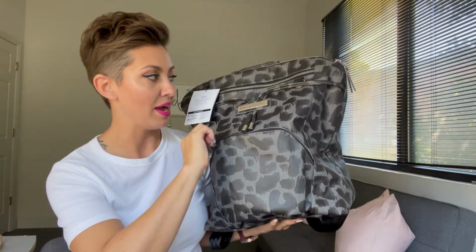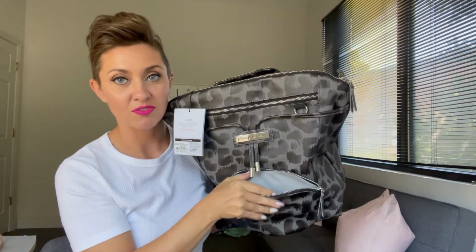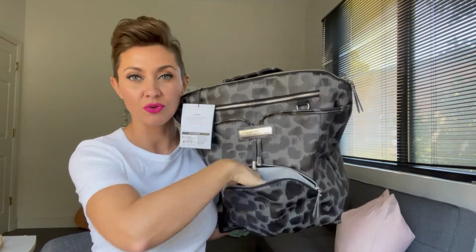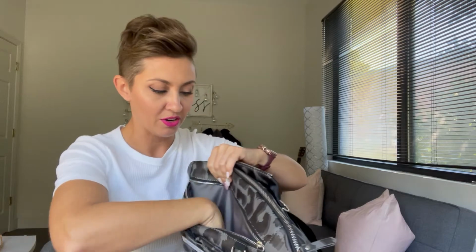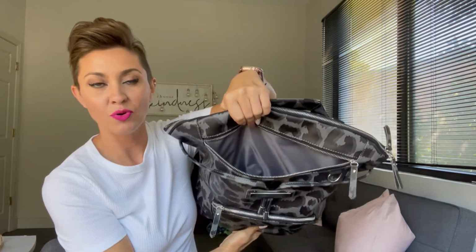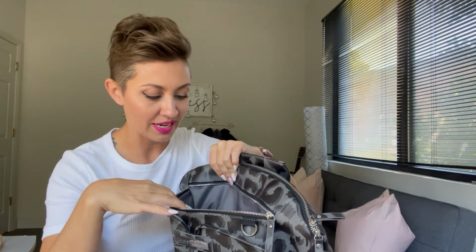What I love about this bag is you do have a really nice big pocket here in the front for your mommy things. There's no internal organization in here. It's just a big open pouch. And you also have a really long zipper pocket here in the front, just deep enough for putting things that you may be grabbing for a lot. Even a wallet is going to fit in there pretty nicely.